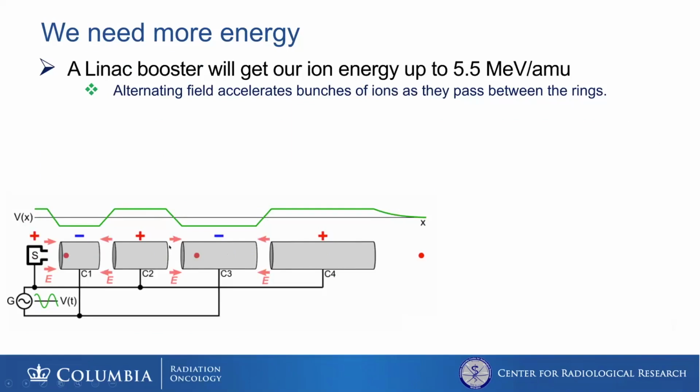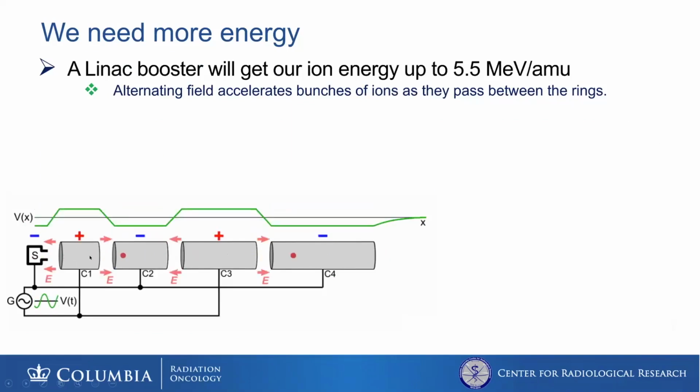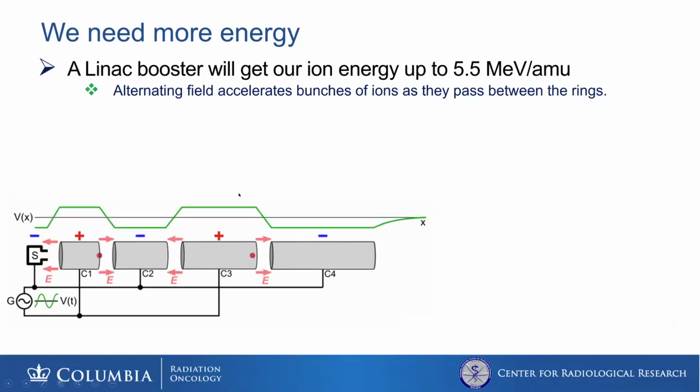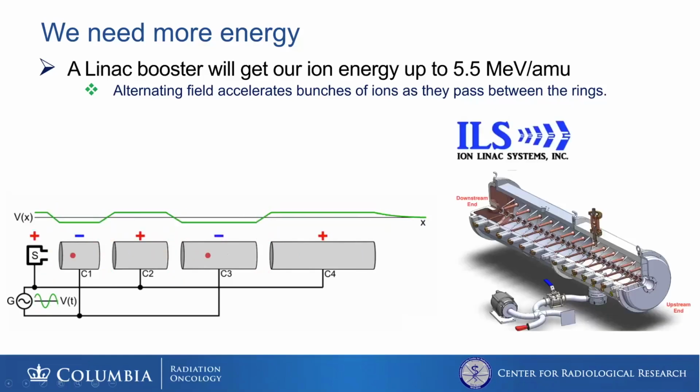You have a series of rings with the AC voltage on them, and as the ion cluster goes between each two rings, it gets a little kick. And if you have enough of these in a row, you can get very high energy gains on your beam.